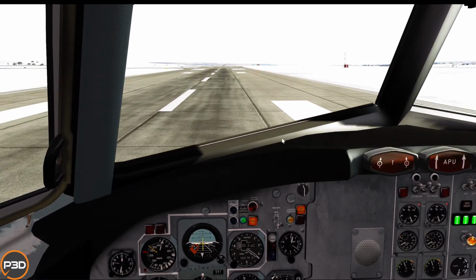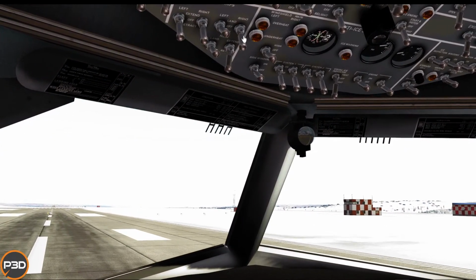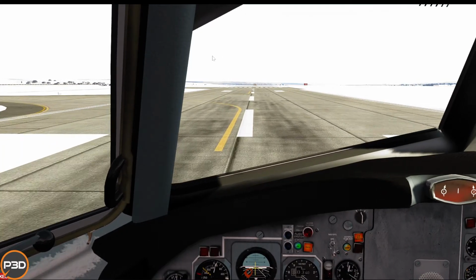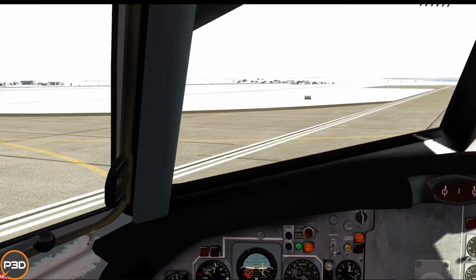Request taxi to parking. Shuttle 2511, taxi by Alpha 2 to Terminal 1 parking position 18. Via Alpha 2 to Terminal 1 parking position 18, shuttle 2511. Really fast.